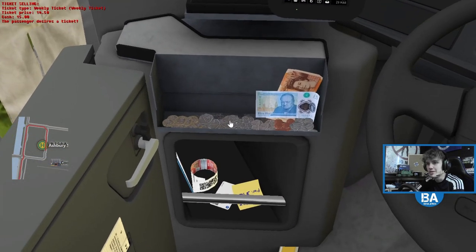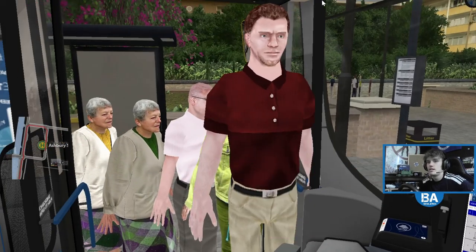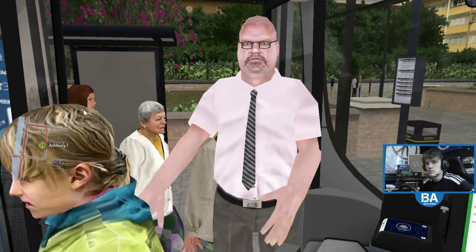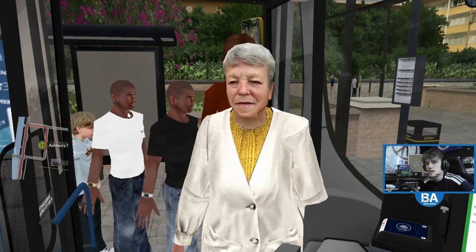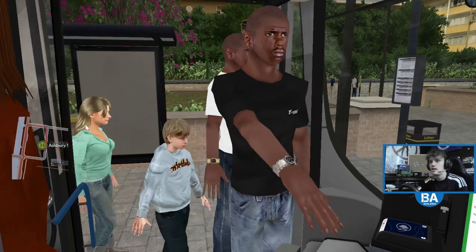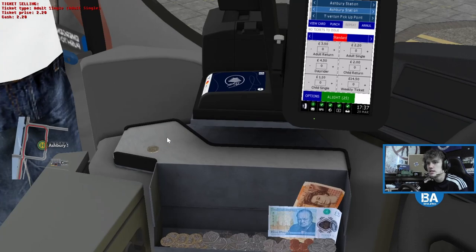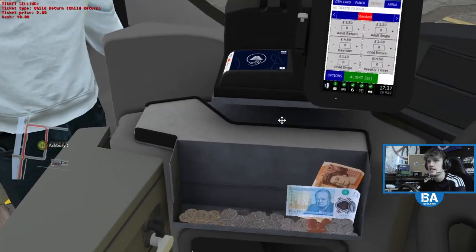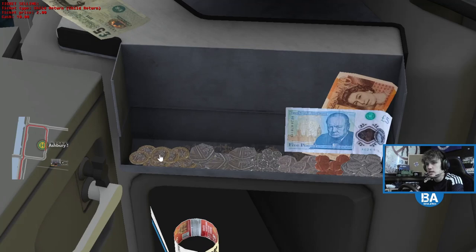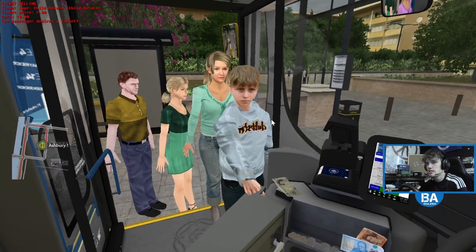These passengers are annoying me already. You want a weekly ticket as well? Just get on. They're all on tickets. Oh, more people are turning up as well. Oh, it keeps going. It keeps going. Unbelievable. That's setting an example there. Exact amount of bloody money. Good on ya. Really, you give me a tenner for a silly boy. Right, child return. I only get 27 people already.